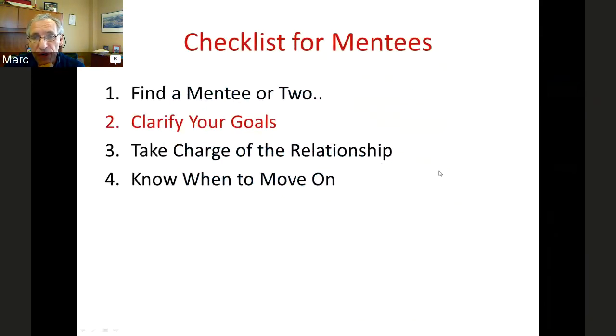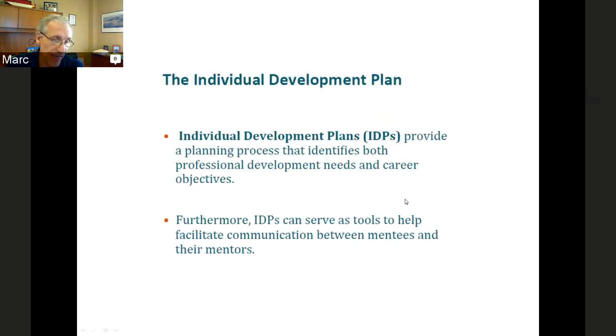Clarifying your goals. One of the most important things you can do, and actually we require it here, and the Delaware group do as you're applying for support from the different programs, is that you develop an individual development plan as part of the application process. It's a very important tool to help you figure out your short-term and long-term goals. And it's used by the mentor to help facilitate communications and evaluate the progress of the mentee.